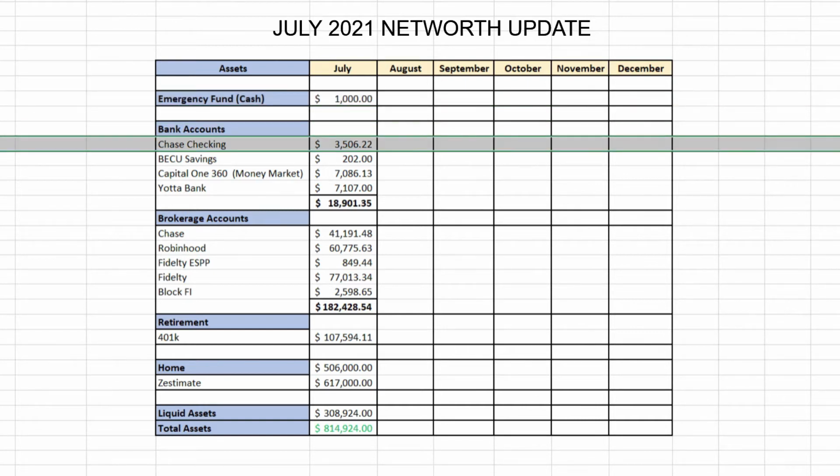Next, I have 4 different checking and savings accounts. Each one of these accounts has a different purpose. First, I have my Chase checking account. This is my central account where I get my paychecks and then send money to various accounts from. At the end of July, there is currently $3,500 in the account.